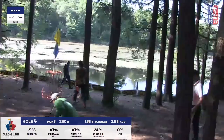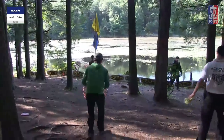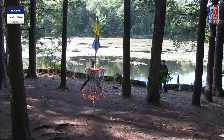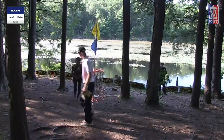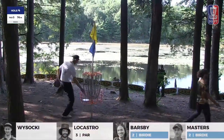And Nikko steps up. Putts in a row that Nikko's not been happy with the release that he's had. Let's look for him to try to get that back and stay on this lead card in round 3. And Wysocki will tap in for bogey. We're moving over to the exciting hole 5.